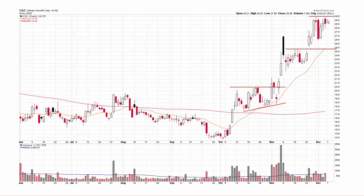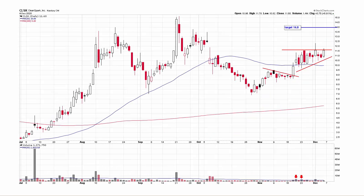I'm not going to play it up here. I'm not going to play a breakout, but if it pulls back, I'll buy a dip within the range. CLSK is currently a live stock. Broke out here. We got some volume surges here. They're hard to see because this volume surge over here screws up the volume chart. But obviously it's getting squeezed by converging trend lines here. So looking for a pop out of that and a move to 14.